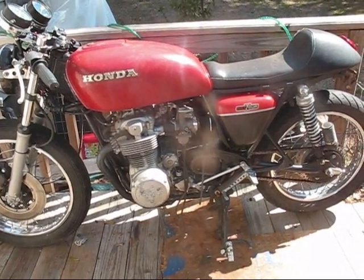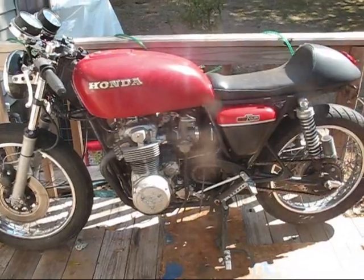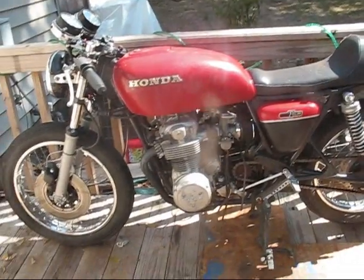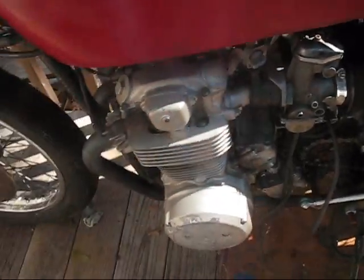Okay, so let's assume that you have decided that you want an old Honda cafe racer, and you contacted someone with an ad online, and you arrived at the bike. What should you do? Well, the very first thing you should do right after hopping out of the car is run up and touch the engine like this. The engine should be cold.